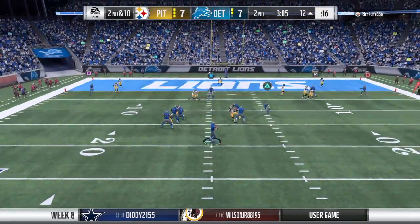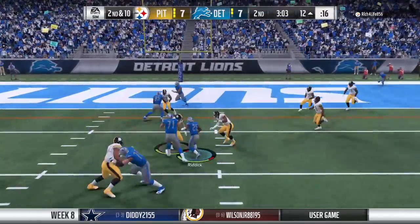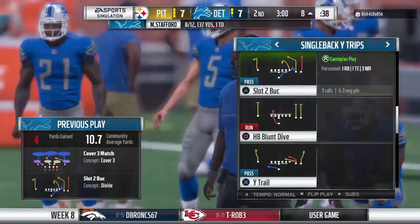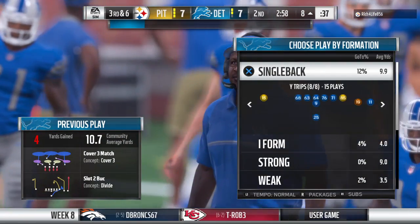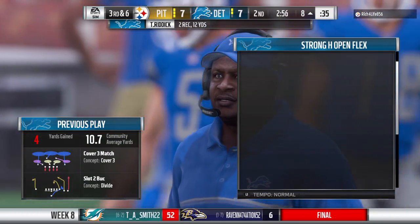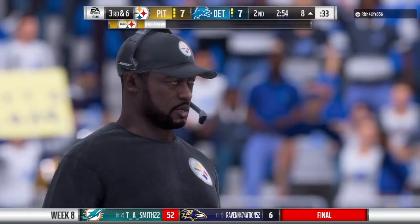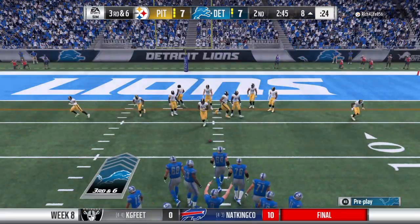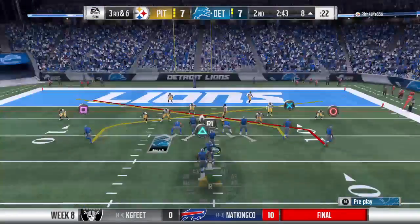To throw again. Stafford. He hits Riddick underneath. And he's able to work it here to the 8-yard line. It's a 4-yard pickup, and that'll lead here to a 3rd down. I know most of the time when the ball's in the air, you're thinking wide receiver, tight end, but running backs, they can be a big part of any passing offense nowadays.